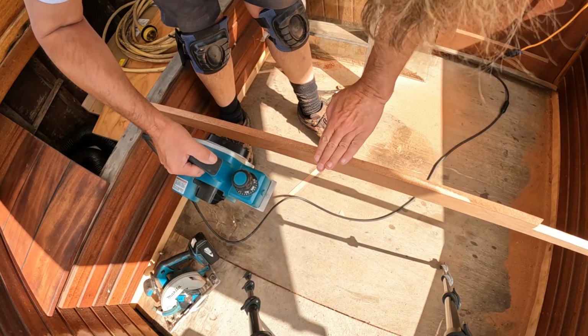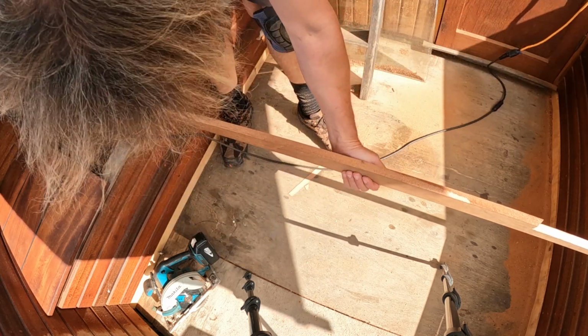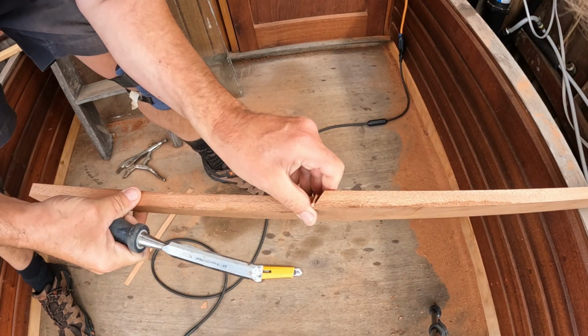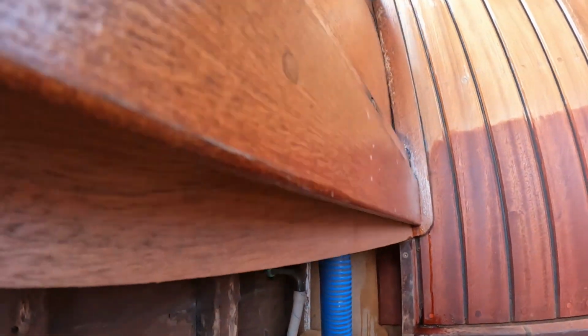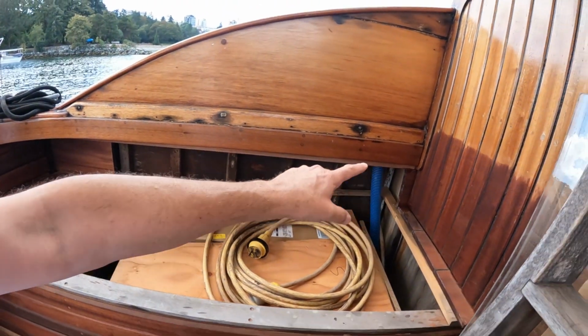And the final trims are tipped over a bit because, of course, the side of the deck is tipped over a little bit. And, well, there we go. That actually went an awful lot better than I feared it might. Okay, now to put the actual hatch back in and make sure it aligns pretty well.